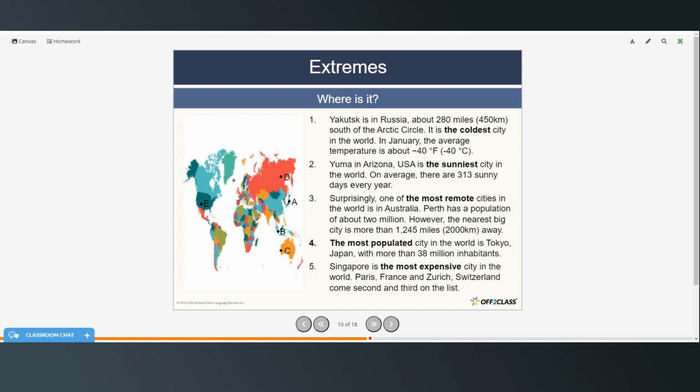Surprisingly, one of the most remote cities in the world is in Australia. Perth has a population of about 2 million. However, the nearest big city is more than 1,245 miles or 2,000 kilometers away. The most populated city in the world is Tokyo, Japan, with more than 38 million inhabitants. And Singapore is the most expensive city in the world. Paris, France, and Zurich, Switzerland come second and third on the list.